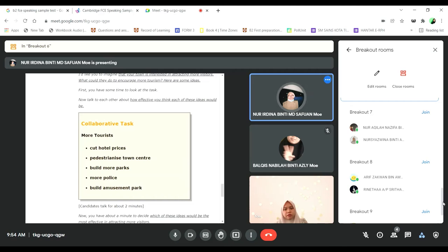And so, Valkis, what do you think is the best idea that we should agree on to attract more tourists? I think the most effective one to attract more visitors is building more amusement parks, because there are more activities suitable for any ages, and also to strengthen the bonding of our family. Yes, I do agree with you, and that's all from us. Thank you.